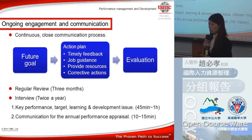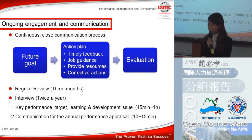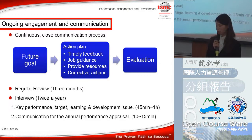For the first one, they will focus on the key performance of the past 6 months. And if their performance is not good, they have 6 months to improve. And also, they will focus on the future target, learning and development. It is about 45 minutes to an hour. And for the second interview, employees' performance has been confirmed.